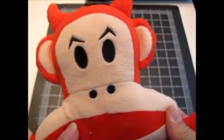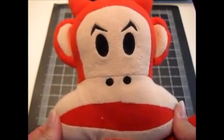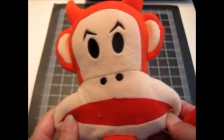Got this little guy. This is one of those Paul Frank monkeys. My daughter loves these things. I think they're just awful looking, but she likes them. But I got him for free, and if I decide to sell him, he'll probably sell for around 10 to 15.